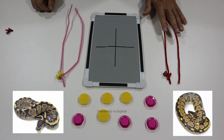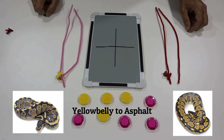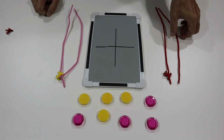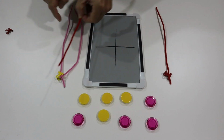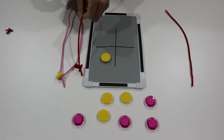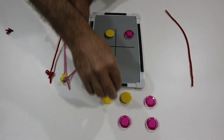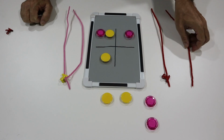asphalt. So here's our asphalt and here's our yellow belly, and we've seen this before. This is just a simple recombining of codominant genes, so it's a 50-50 chance of the gene being passed on from either parent. So it's this to this, which is no genes, this to this, which is yellow belly, or it's this to this, which is asphalt, or this to this, which gives us a freeway, a visual freeway.